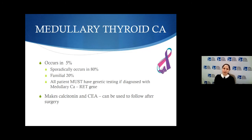Medullary is the next one. It's pretty uncommon, only 5% of the time. The important thing to take away from this is that most of them occur sporadically, not genetically, but about 20% do have a genetic lineage, right?